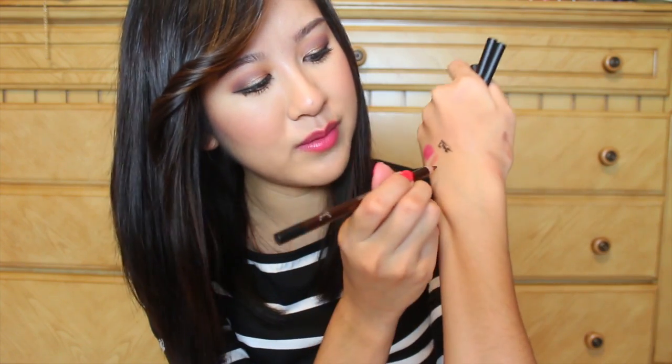These definitely are a bit more stiff than their other eyeliners. I like their other ones more, Boost, their black liner, the one that glides on. That's just still my favorite liner from them. So I kind of wonder why they didn't just go with those. I think maybe they were trying to come up with new pencils and with a different formula, but I definitely prefer Boost over this black one.